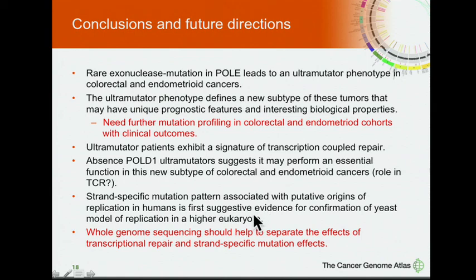The strand-specific mutation pattern associated with putative origins of replication in humans is the first suggestive evidence for confirmation of the yeast model of replication in a higher eukaryote. And so we are now sequencing whole genomes, where we'll be able to look at more origins of replication and get out of the transcribed regions where things could be biased, and get a better look at this phenomenon.